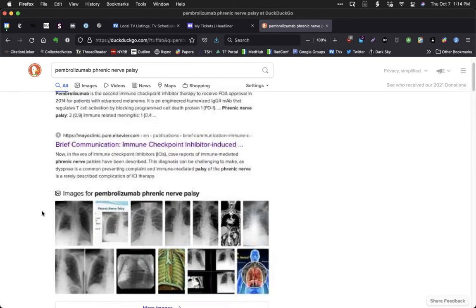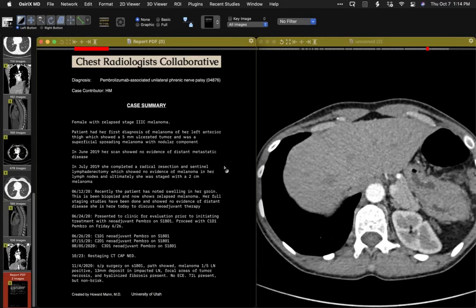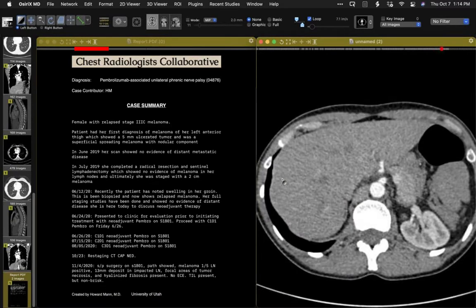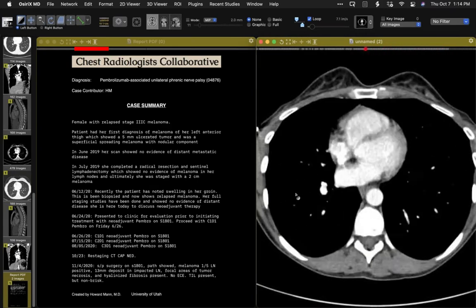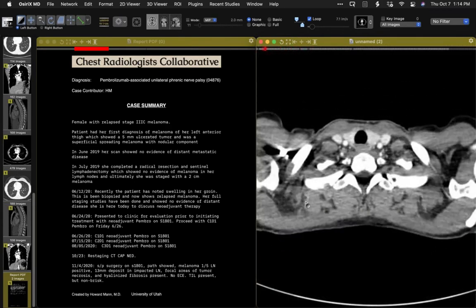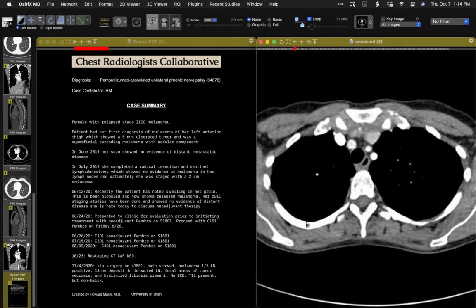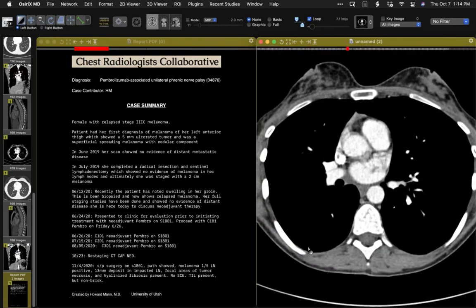Anyone seen a case like this or heard of a case like this of phrenic nerve palsy from pembrolizumab? No, that's the first time. We see tons of organizing pneumonia, but. Yeah, there's no other potential cause along the course of the phrenic nerve. So it has been attributed to pembrolizumab.